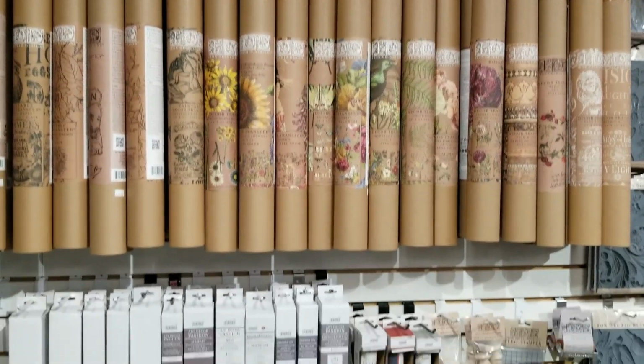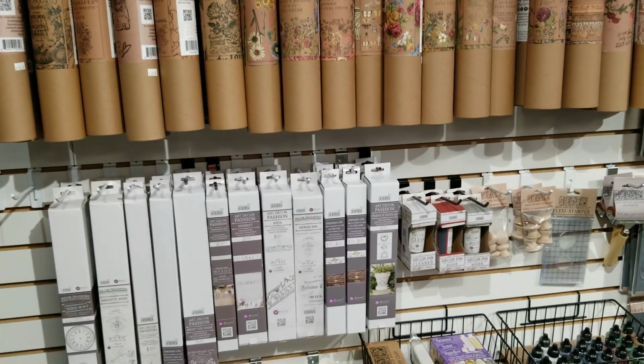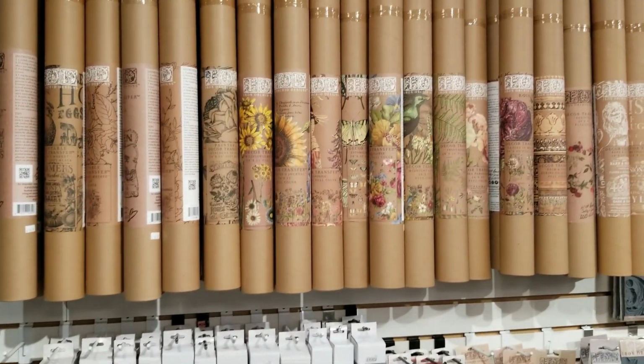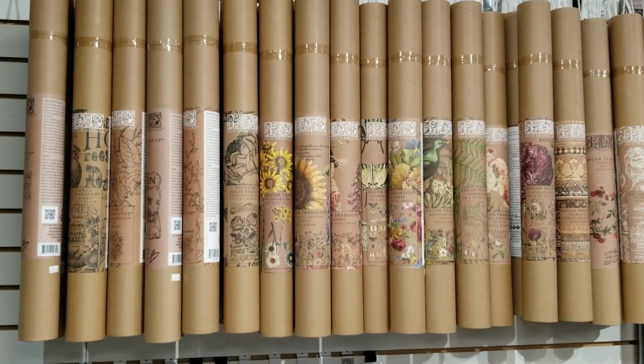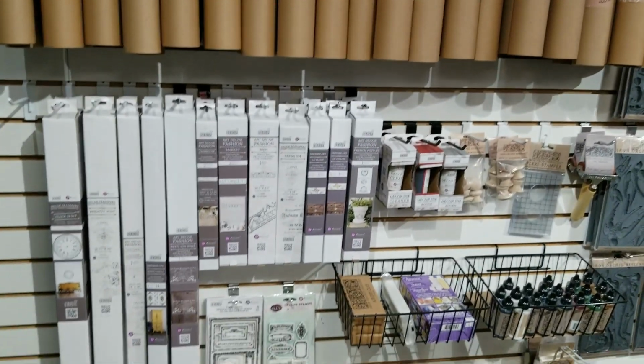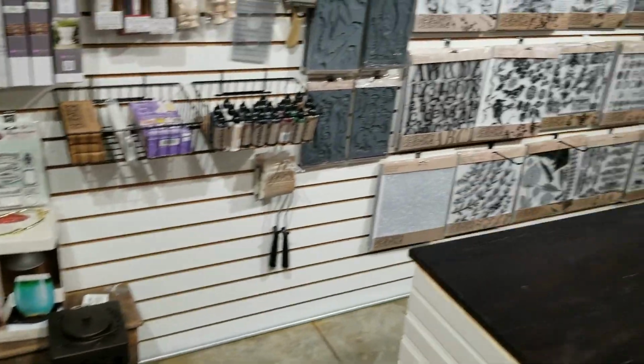You just lay your image on your furniture or your wall, and you rub the image from the paper onto your project, and the image will transfer over, and it's almost like as if you had painted it on there. So those are really cool.